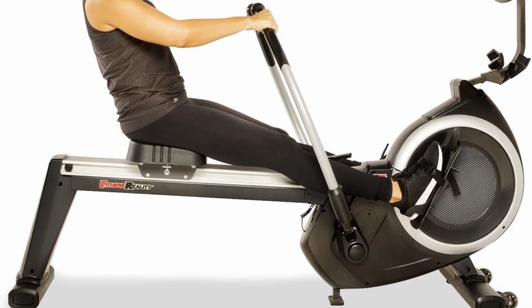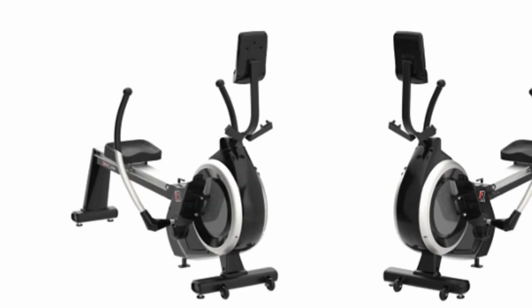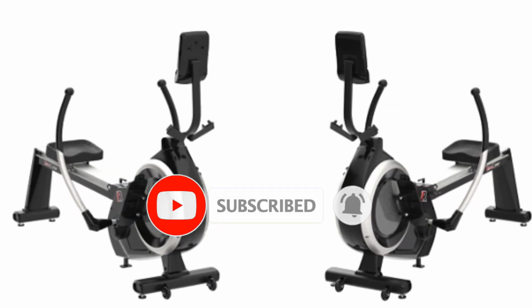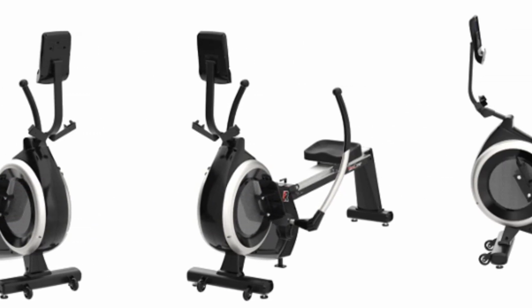This machine is equipped with a 5 LCD monitor displaying time, distance, calories, RPM, total count, watts and tension level. You also have the option of setting a 3 workout goal, time, distance and calories burned. The monitor is adjustable to various angles, providing a more comfortable view while exercising.